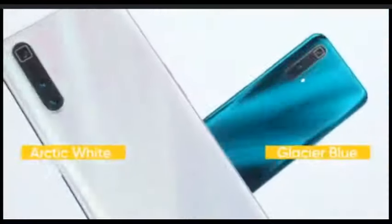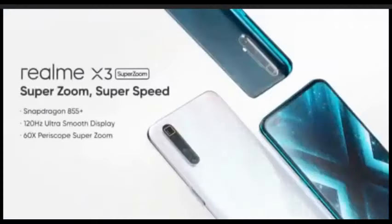Super Zoom, Super Speed, Realme X3 Super Zoom, Realme Smartphone, Dare to Leap.